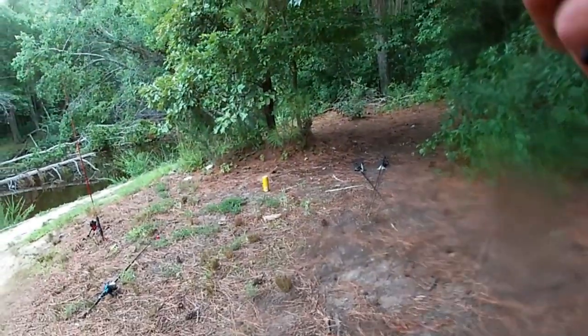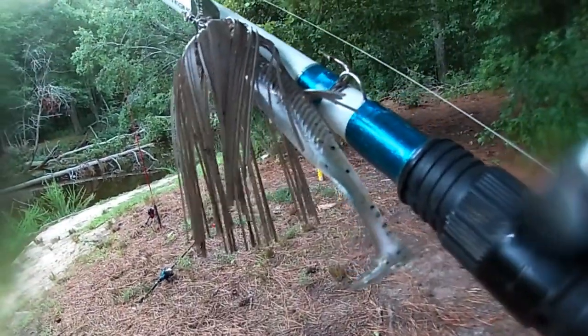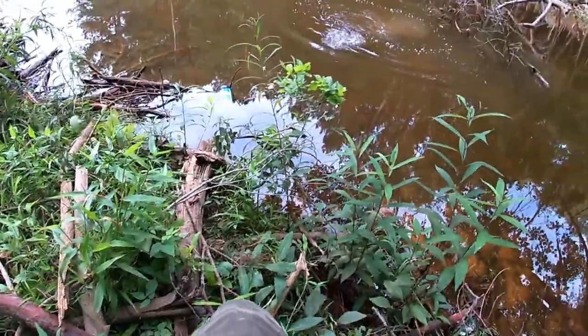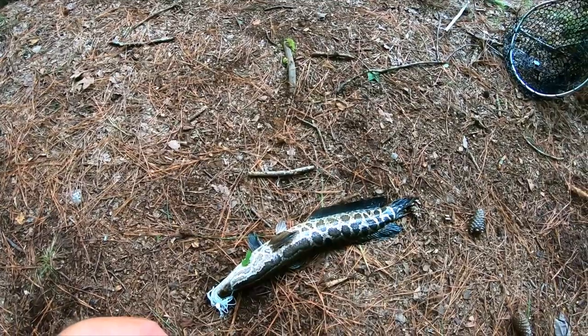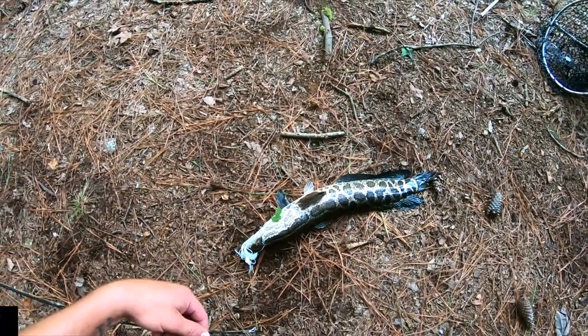What I was thinking in my mind, I said, man, the white chatterbait, nothing's hitting the white chatterbait. So, now that is a gorgeous, gorgeous fish.